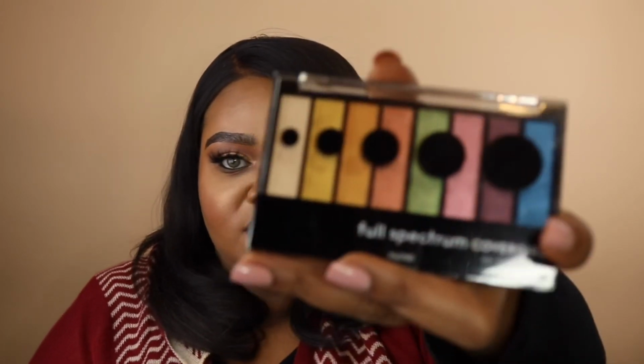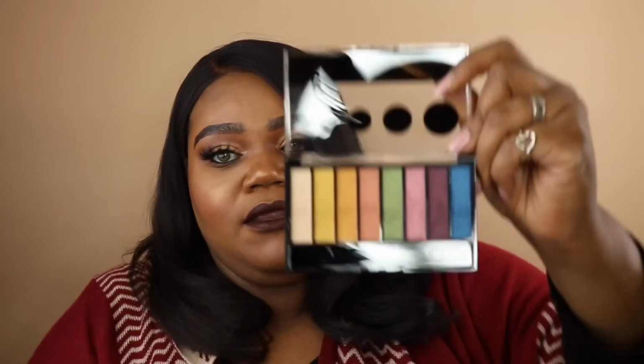Also from the Full Spectrum line from CoverGirl, I have an eyeshadow palette, the Full Spectrum CoverGirl So Saturated, and this palette is called the Zodiac palette. It's right here. Let me go ahead and open this up so we can take a look on the inside. Hopefully I don't break another nail because I ain't got time, and I'm not doing that again.